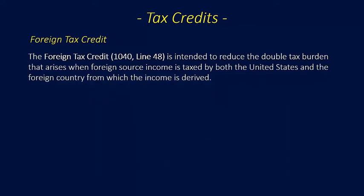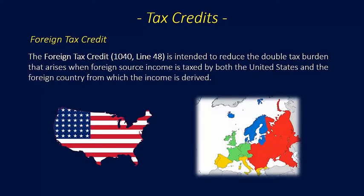First, we'll talk about the foreign tax credit. The foreign tax credit on Form 1040, line 48, is intended to reduce the double tax burden that arises when foreign source income is taxed by both the United States and the foreign country from which the income is derived.